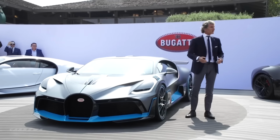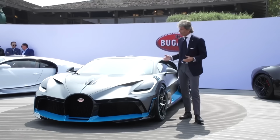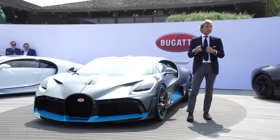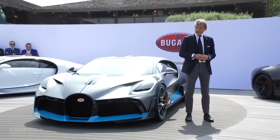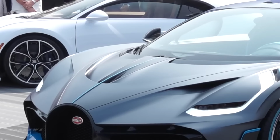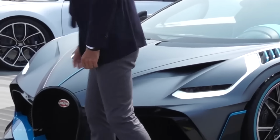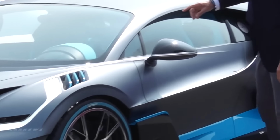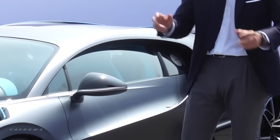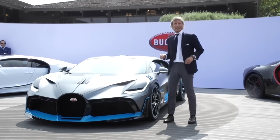And now we'll talk a bit about the design and the performance, and then I will wrap it up. So for us, as I said, the design has to be unmistakably recognizable as a real Bugatti. There are three key elements which are paramount for us. The first one is the big horseshoe here in the front. The second one is the center line, which is cutting the car in half. And then we have the signature line, which is this line.